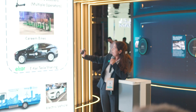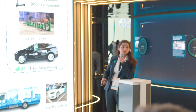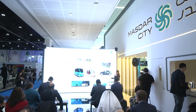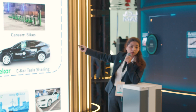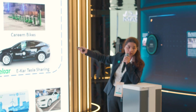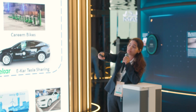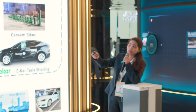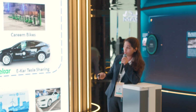And then we have other third-party transit modes, which are the electric scooters, in collaboration with the ITC, and multiple operators are operating these electric scooters. The next one is the Kareem bikes. We had a vast network of these Kareem bikes as well as the e-scooters, which are connecting the various developments within the city. And then we have the e-car Tesla sharing, which you can take from Masdar City and go outside of Masdar City to Abu Dhabi island.